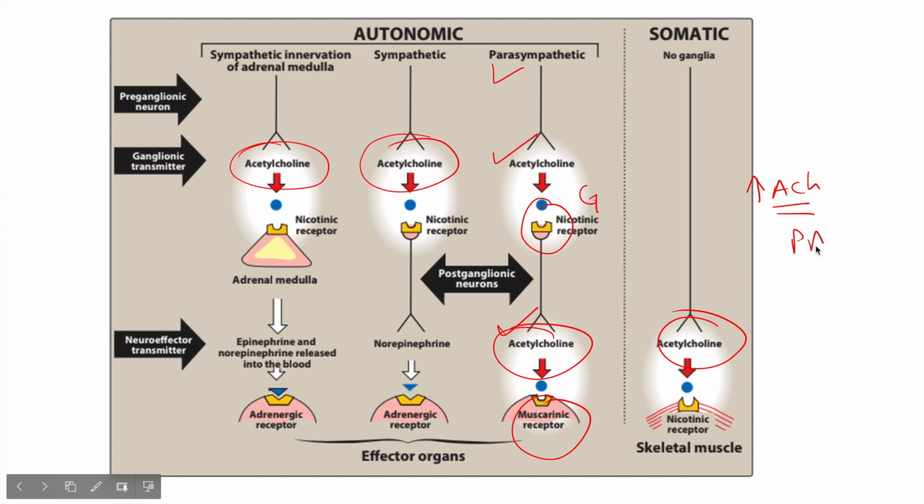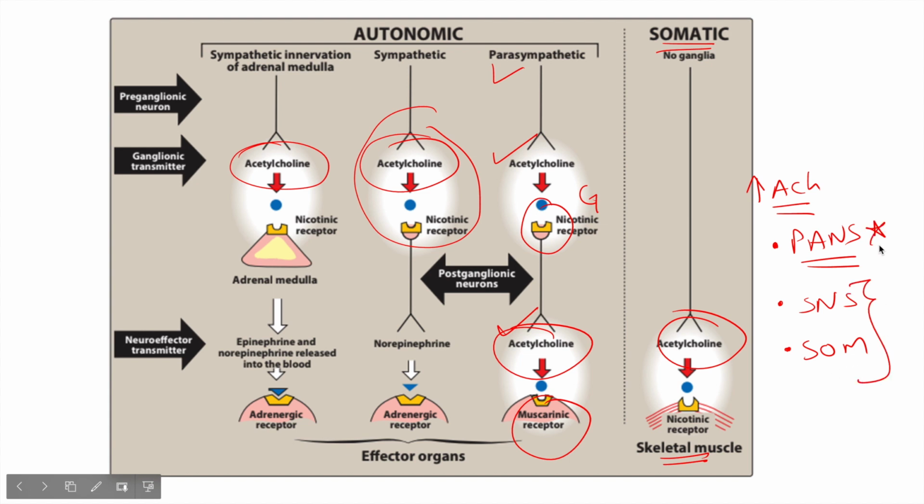So, the major function of acetylcholine will be on the parasympathetic nervous system. However, in the sympathetic nervous system's preganglionic sector, there is also acetylcholine. In the somatic, which is the voluntary muscle movements, acetylcholine also acts. So the somatic nervous system is also affected. Not as much as parasympathetic, but it is affected.